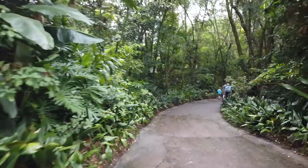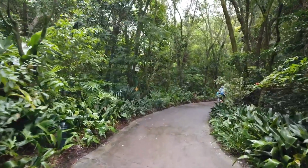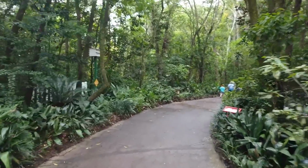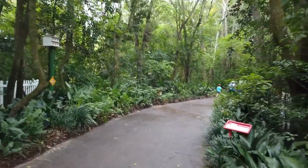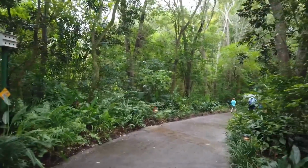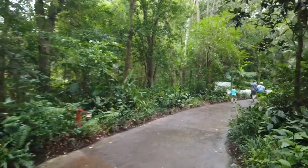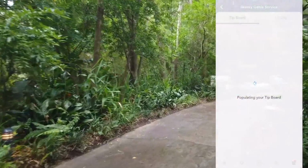So that is one thing I don't love about the new Genie Plus, is that if you would like to change your booking, if something like that happens where you're running late, or the attraction doesn't have a long line, you don't want to use Genie Plus on it or something, you can't just modify it to the next available at that time again.